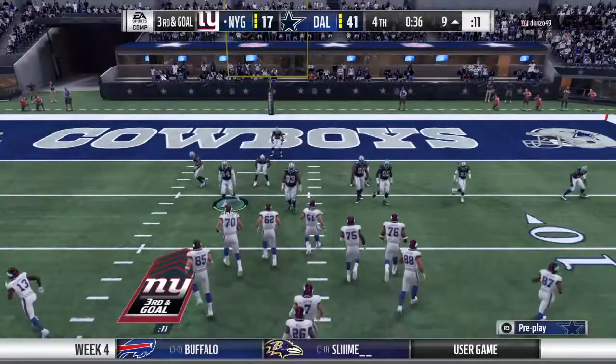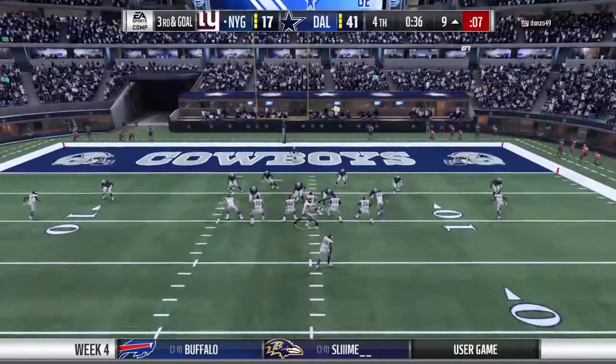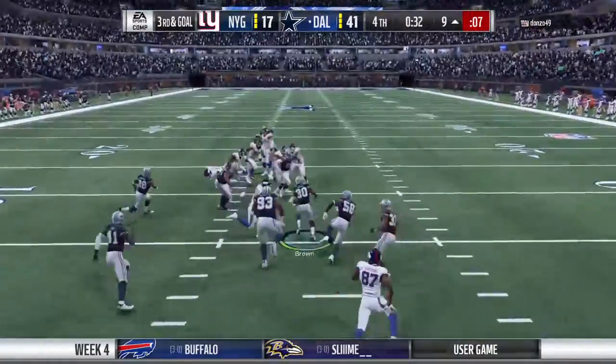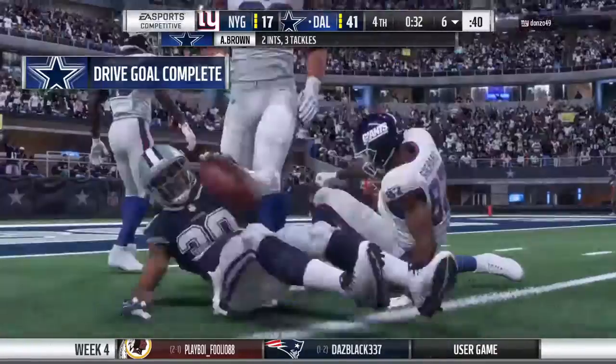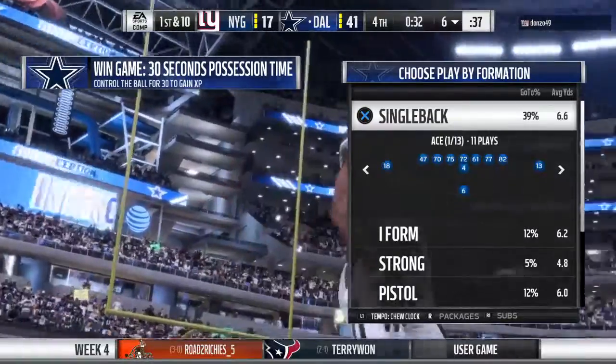It's 3rd and goal. And on the outside, they're playing press coverage. Back to throw. And now here is another interception. Picked off inside the 5. And a big turnover there as his guys will get the football back.